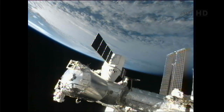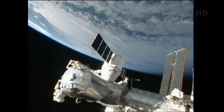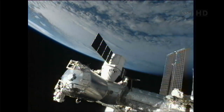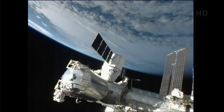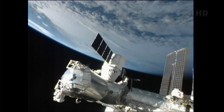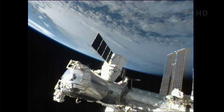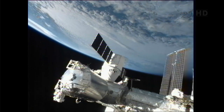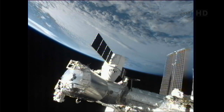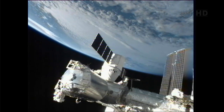And there you see Dragon during its final couple of hours attached to the International Space Station there on the space station's Harmony node. There on the far left-hand side is the European Columbus Laboratory. Just out of view is the Japanese Kibo Laboratory, and there at the bottom right-hand side is the U.S. Destiny Laboratory with the space station's solar arrays back there in the background. As we mentioned, the bolts are being released in between Dragon and the International Space Station.